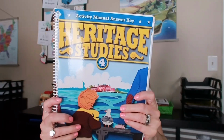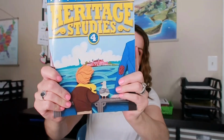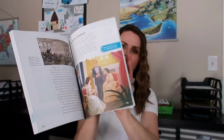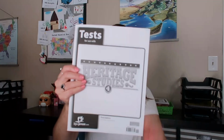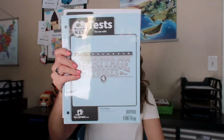This is the activity manual teacher key with all the answers. And then this is the reader that she's going to read. Okay, so that is that. And then let's see here. So this is the teacher's edition. Remember, if you guys want to see an in-depth look at this, I'll definitely share that in another video. And then we have the tests and the test keys for the teacher.